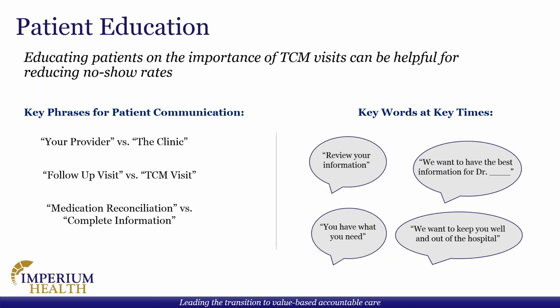And as I'm starting to think about external communication, the most important person we can communicate to externally is the patient. And the idea of how we're phrasing things when we're communicating with the patient makes such a difference. A couple key things that have stood out to us at Imperium as we've started to promote these is the idea of saying your provider versus the clinic. So for instance, Dr. Smith would really like you to come back in for your post-hospitalization follow-up visit. Now that's going to probably sound a little bit better to a patient than, I'm Adam, I'm calling from the clinic. We'd like you to come in for your TCM visit.